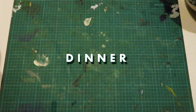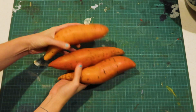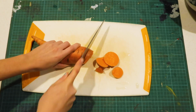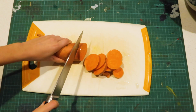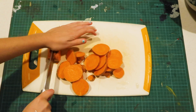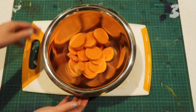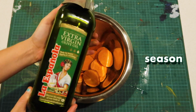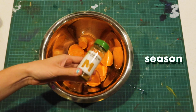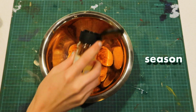For dinner, I decided to go with a staple, which is burgers with some homemade sweet potato chips. So first up, you just grab your sweet potatoes and you cut them. I find that cutting these long ones into little circles works best for me because I suck at cutting and I'd probably cut myself. So I just cut them into little circles and then I put them in a bowl and add some olive oil on top, then some smoky paprika, a little bit of Moroccan seasoning, some chili flakes, and I just stir it all together.